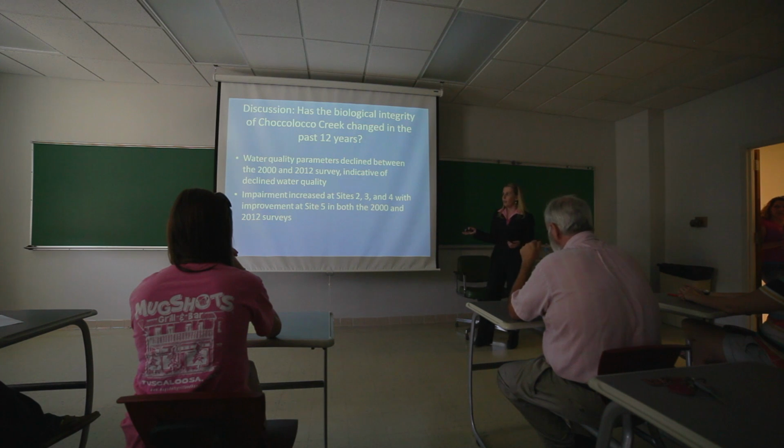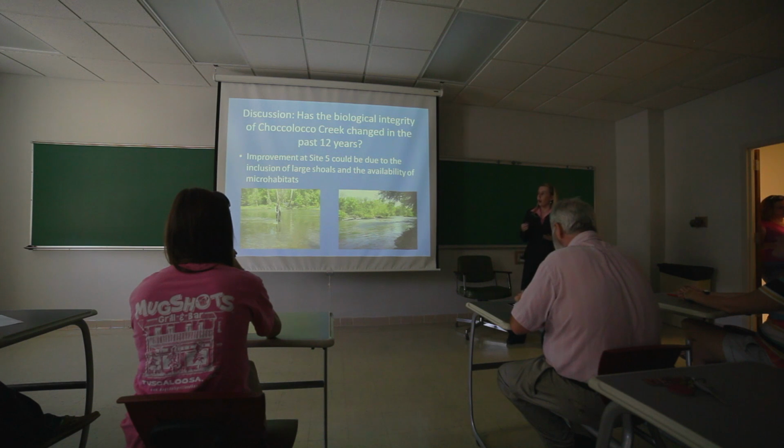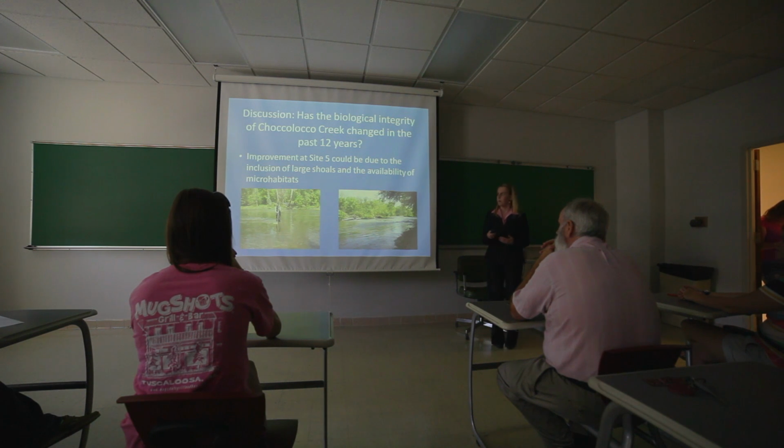So that may explain some of the variation that we are seeing just based on water quality. However, from the biological side, we did see impairment increase at sites 2, 3, and 4 with improvement at site 5 in both surveys. So improvement at site 5 could be due to the inclusion of large shoals and the availability of microhabitats, which have been directly linked with increases in diversity, which would result in higher IBI scores.